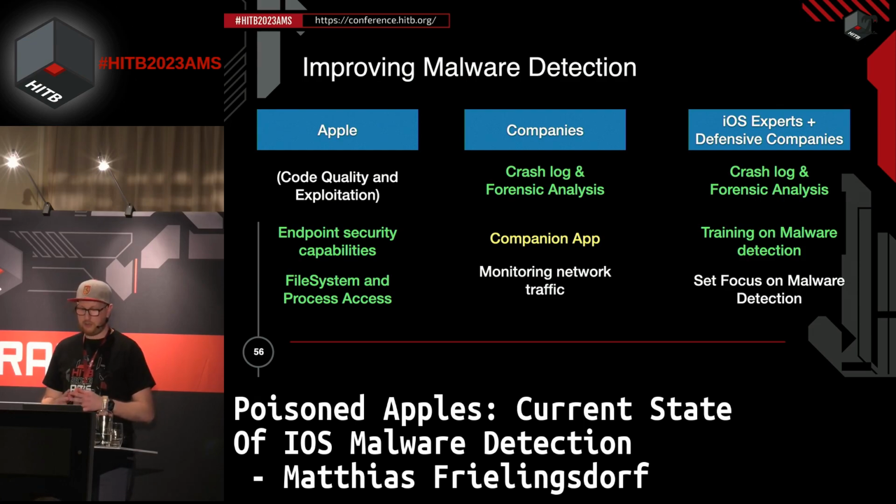Companies could, of course, start doing crash log and forensic analysis. I don't think that any major enterprise is actually really doing that. Of course, there are a couple of companies which will have the expertise and they're going to do it, but the majority is not doing it. They could start using companion apps, which are not really available, but you could start working on that one. You could monitor your network traffic. And iOS experts and defensive companies could start doing crash log and forensic analysis. I don't think that the majority of security companies which are offering mobile threat defense solutions are doing that at the moment.